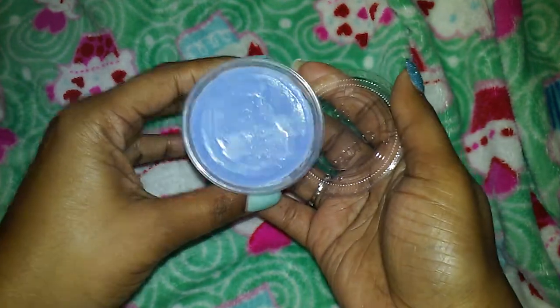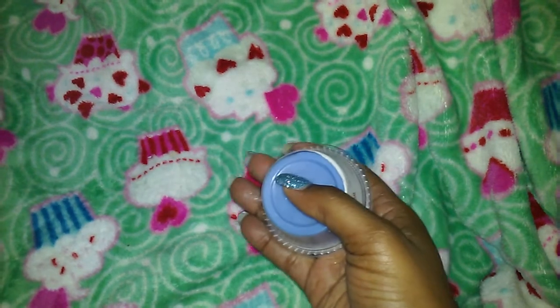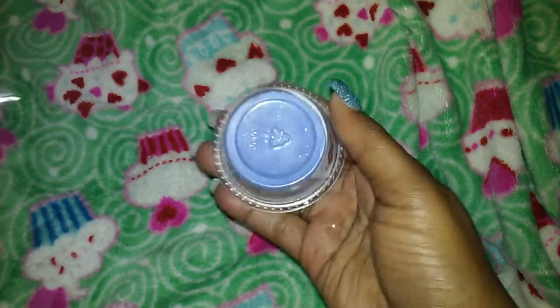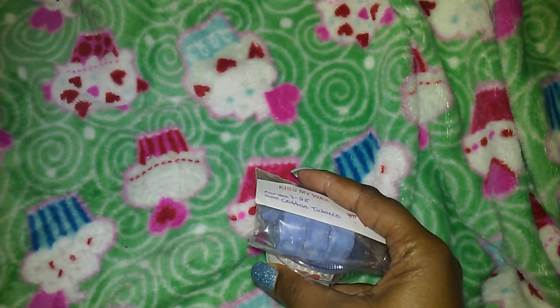And then this is my all-time favorite from Kiss My Wax, Cotton Tobacco. I ordered this a while ago. And oh my gosh, this is like everything. If you have not ordered from Kiss My Wax, please get you some Cotton Tobacco. She sent me a lot because she knows it's my favorite.